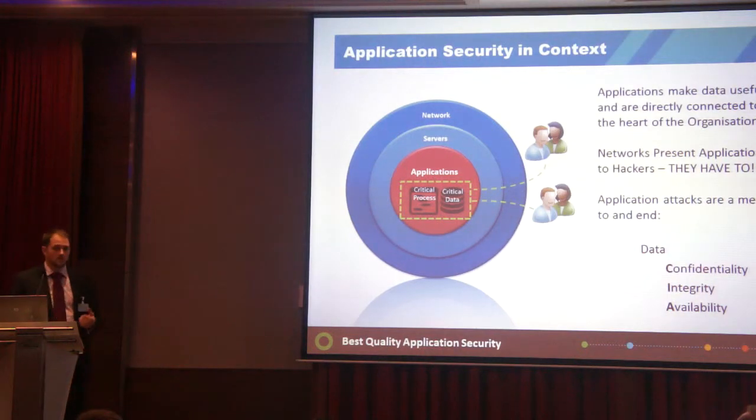The application teams are there to create highly functionally rich, high-performance applications. And typically, your average developer is not a security expert. So lots of users can use these applications and they're highly functional. But what about functions that are not supposed to be there? So any hacker can come and leverage the vulnerabilities in the application to get access to these critical processes and data.